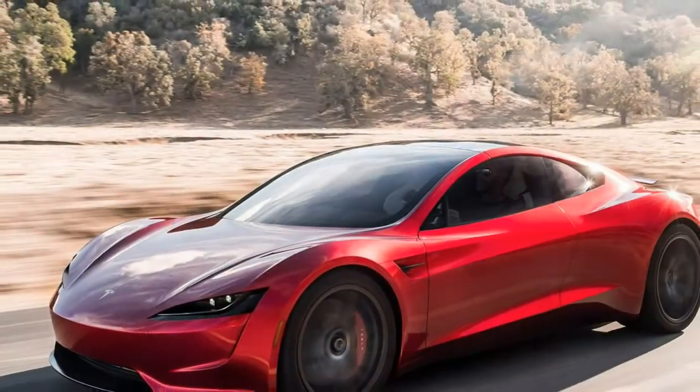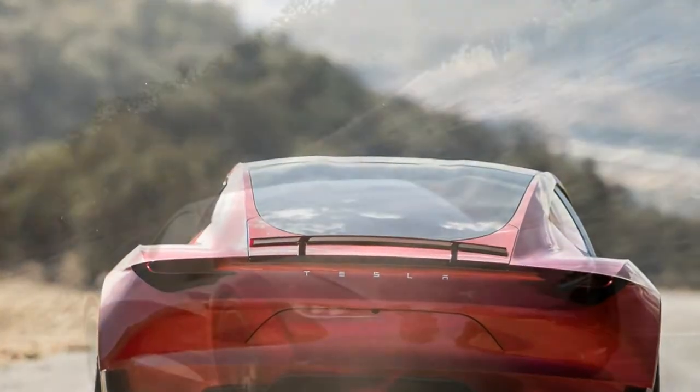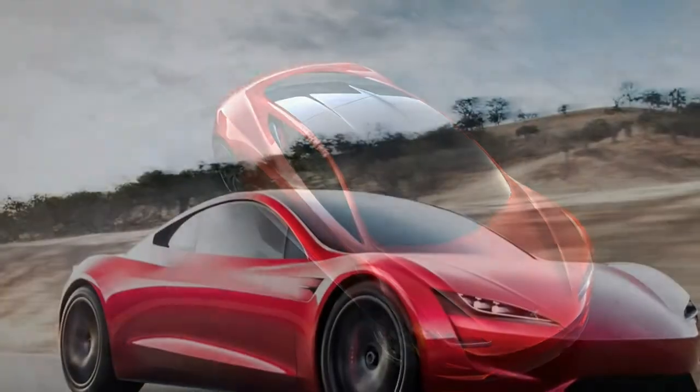Virtual Cockpit reduces driver distraction. A tactile delight with quality materials. Comfort and control placement near perfection.